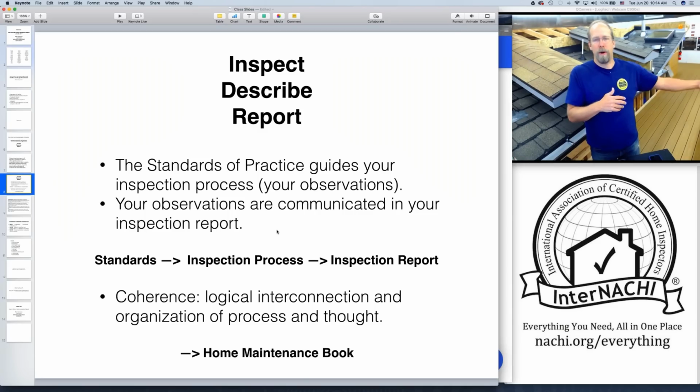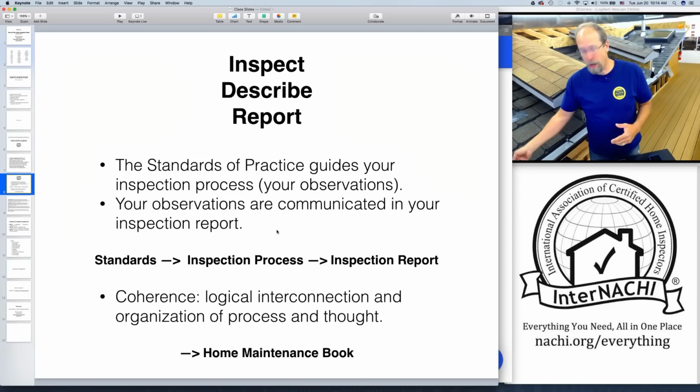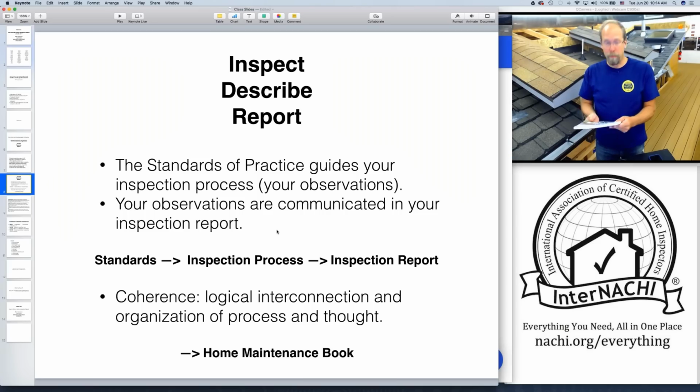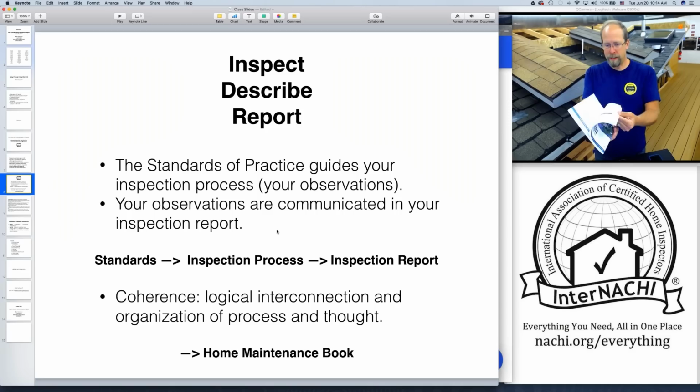And it's also based upon the standards, which is actually the foundation. It's the absolute minimum of how you perform an inspection. So you've got the standards, which guides your inspection process, which is communicated in your inspection report. And then there's the fourth dot to connect, which is a marketing piece. It kind of sums it all up. Provides you a chance to give your client a lot more information than your inspection report can, right?